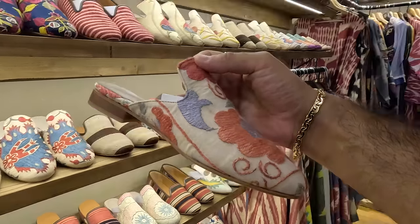Merhaba, nasılsınız? Video çekmek problem yok, değil mi? Teşekkür ederim. I want to have a look at these 150 lira bracelets. Do you have only inside? Outside. Only outside. Inside we do have silver. Okay, so cheap stuff outside, more expensive inside.